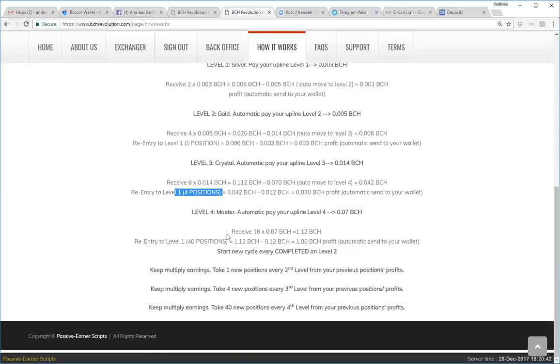Now here you will actually receive from 16 people 0.07 Bitcoin Cash, which equals to 1.12 Bitcoin Cash. They will take 0.12 and give you re-entry to level 1, 40 positions. That means you have 40 new positions in the matrix, all from level 1, all receiving spillover, all receiving donations, all making you Bitcoin Cash. Now this is unbelievable. Now the remaining profit of 1 Bitcoin Cash will be automatically sent to your wallet, and then the cycle is complete.